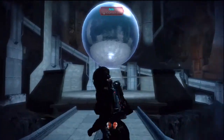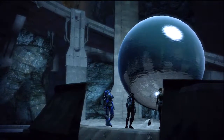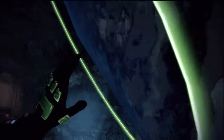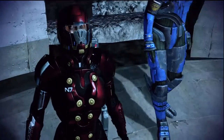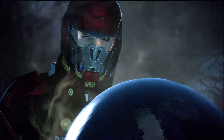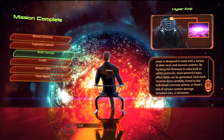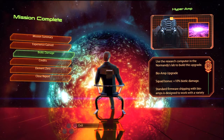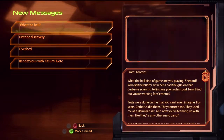So, it looks like the Collectors were after this thing then. We got it first. Well, we got that thing. That's cool. I mean, the biotic damage upgrade is kind of nice, but yeah, no idea what that artifact is, and I don't think it's ever really explained. Well, let's get the final bit on it. Oh, there's a few things here. Oh, that one I just didn't read last time.